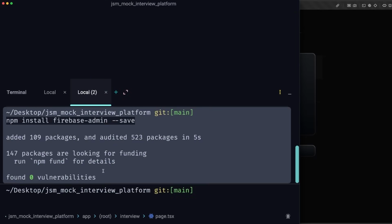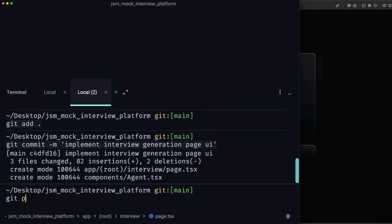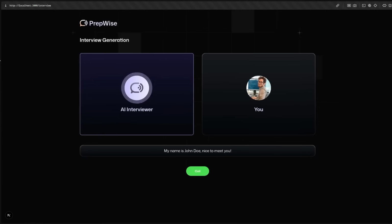For now, I will just commit this by saying git add ., git commit -m "implement interview generation page UI", and git push, just so we have a clean environment so that in the next lesson, we can start setting up our AI.